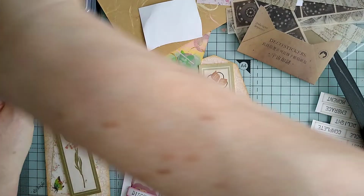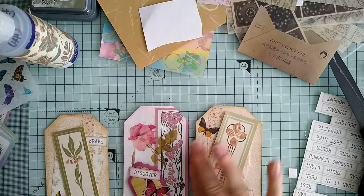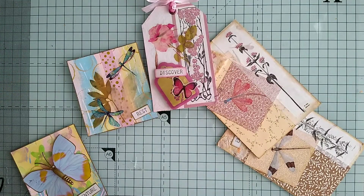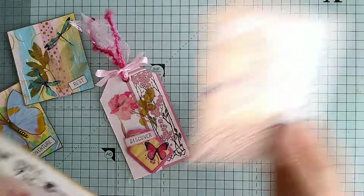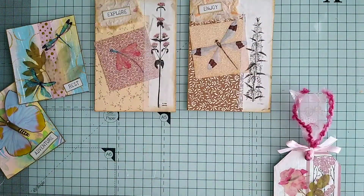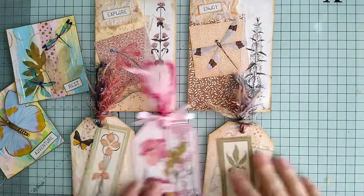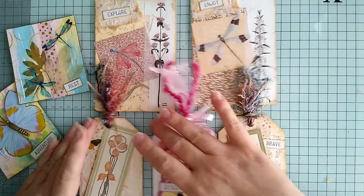There we go. Right, 3 tags, 2 card fronts, and I've got 2 panels left, which I'll do off camera, I think, to save you having to bear any more of me. I'll be back again in a minute. Right, so what have I done? Nothing extra to these. These are as they were, the card panels. The tags, I've just added some threads to those and to this one as well, pink threads for that one. Thank you, Lorna, for supplying most of those.